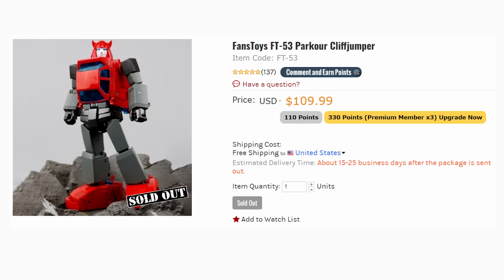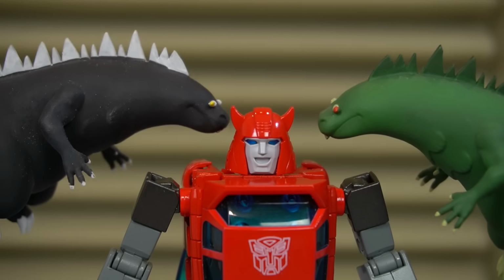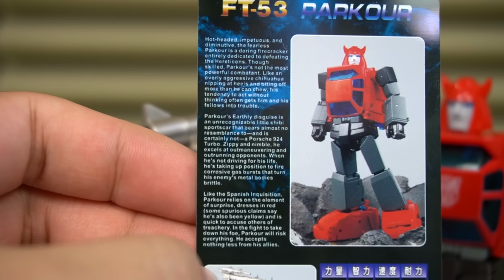Fuck! He ain't the cheapest, and his biggest flaw is his disregard of back lives. And before I forget, you also get a card, sturdy material, with stats on the back, and holy moly, I ain't reading all that. Hot-headed, impetuous, and diminutive, the fearless parkour is a daring firecracker chicken.